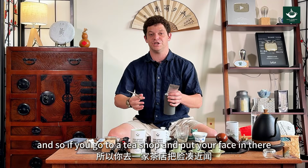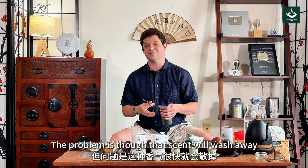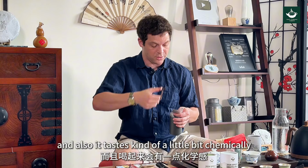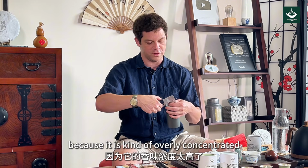And so if you go to a tea shop and put your face in there, you'll be like, whoa, that's a lot of scent. The problem is though that that scent will wash away, and also it tastes kind of a little bit chemically because it is kind of overly concentrated.